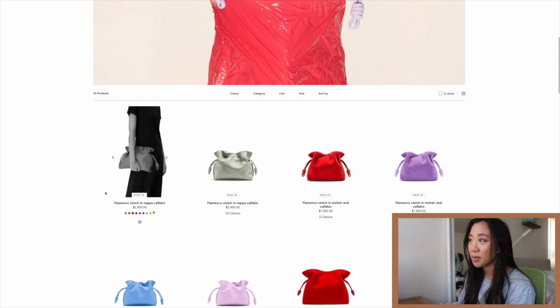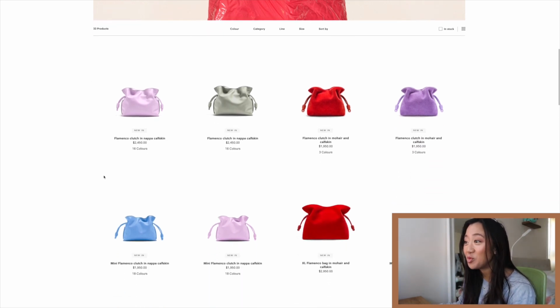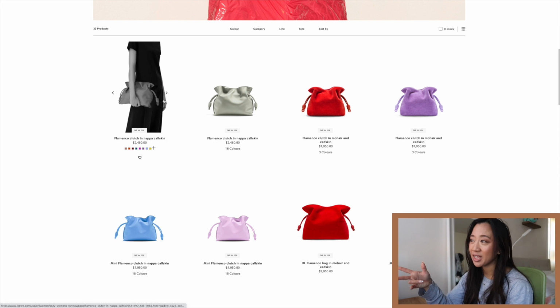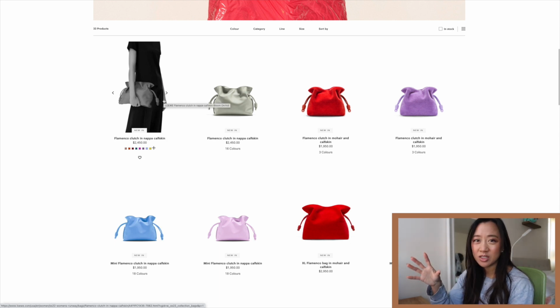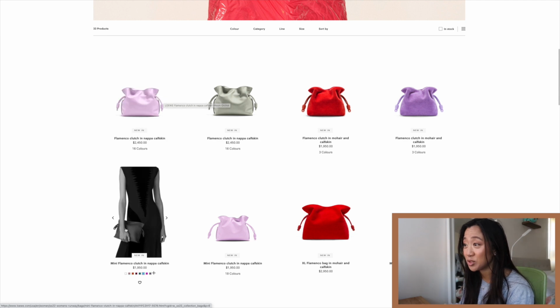So obviously the Flamenco clutch has already been around, but they do have a couple new colors. I'm really obsessed with this shade of blue. It's like a cerulean blue, and this lilac color I think is really cute. I wouldn't buy the lilac because I feel like it'd be really hard to match this kind of pastel cool tone, but I think the blue is really cute.